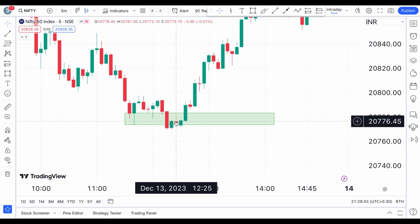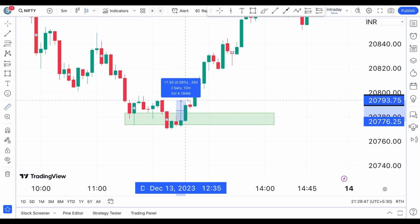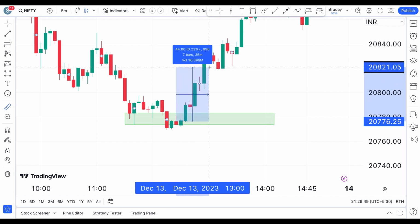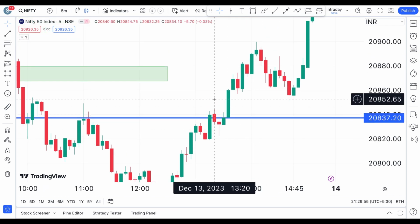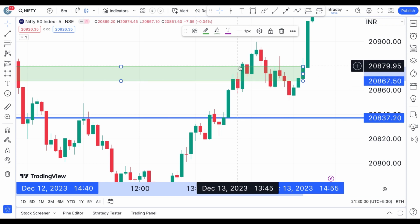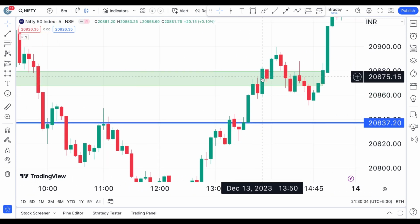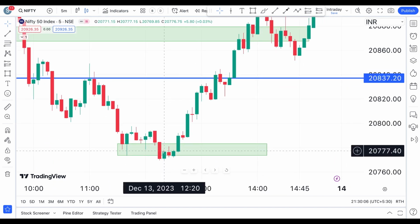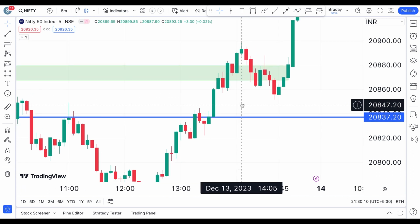This definitely would have been a trade with a target of this much, 16 points, and after that your next target is this, which is 43 points. After that your next target is that, even that was reached, and after that the next level is obviously this level. So this would have been your ultimate target for today. From this entry to that level in Nifty, you have seen 106 points, which is definitely great.